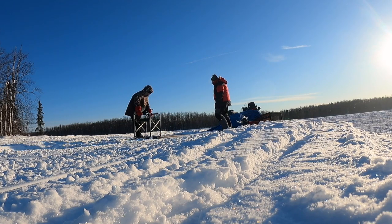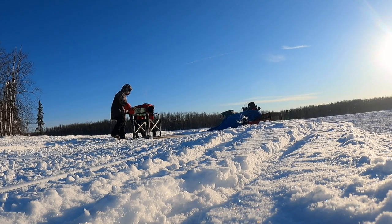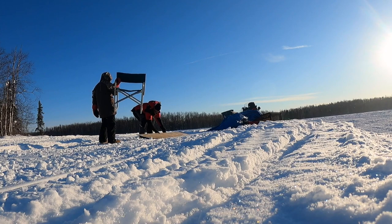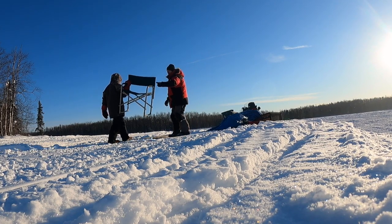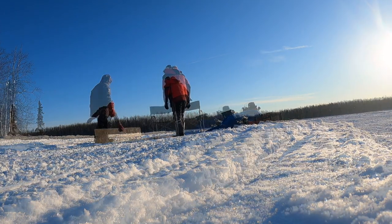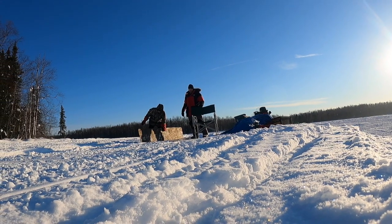Yeah, I think what we'll do, let's do this. Move the chair. Let's do it this way here. There. And then the stove will fit in the middle there, and then there'll be enough space to put a chair on each side. Like this. Gotcha. Okay. The nice thing is, it's so cold, this is firm.